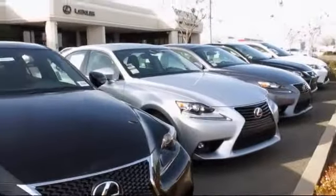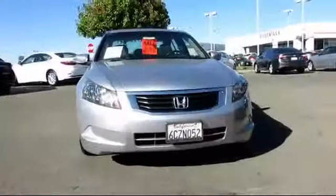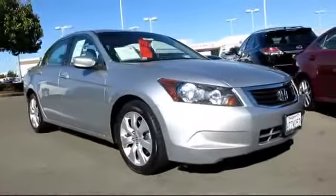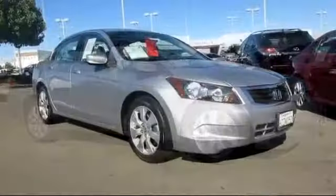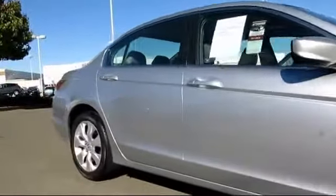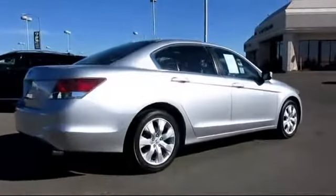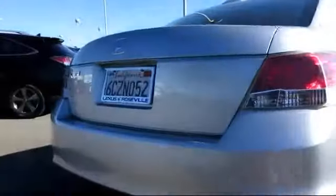Lexus of Roseville in the Roseville Automall is proud to present another great vehicle from our selection of quality pre-owned cars, trucks, and SUVs. It comes equipped with heated seats, stability control, keyless entry, moonroof, alloy wheels, navigation system, air conditioning, traction control, power windows, side airbags, and has less than 85,000 miles on the odometer.